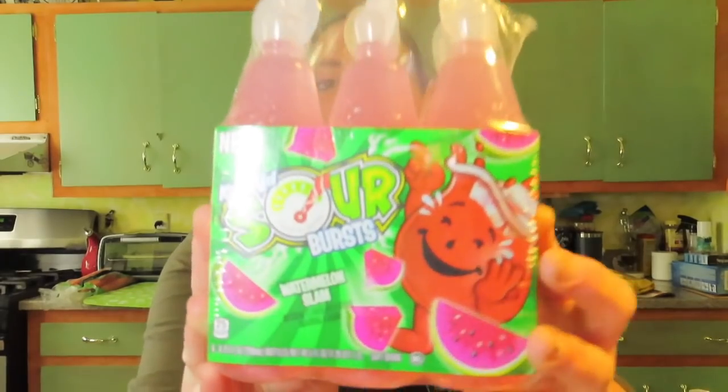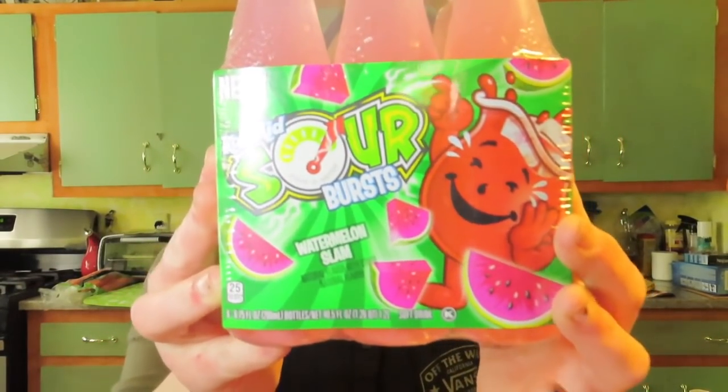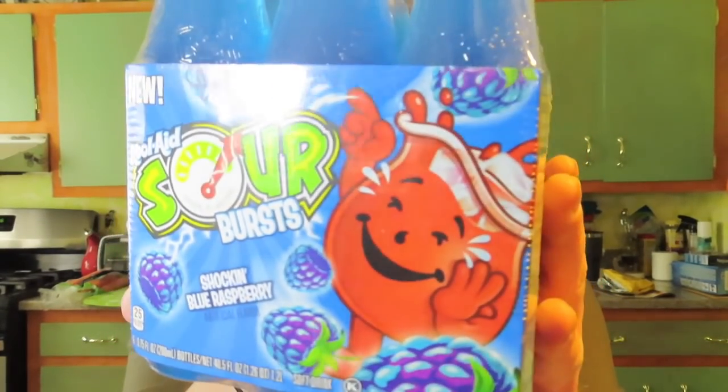Yeah, these are definitely not in order. I did find 2 of these Kool-Aid 6-packs. My store had a ton of both of these flavors. The first flavor is Watermelon Slam, and you can see here they are the sour edition, so I'll have to see how the kids like them. If not, it's springtime. They've been hanging out outside a lot with different friends. They could just give them out to people. And then this one is Kool-Aid Sour Bursts Shocking Blue Raspberry. So that's nice and yummy there.